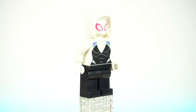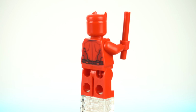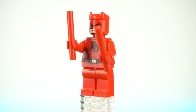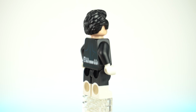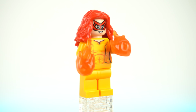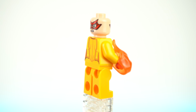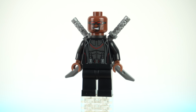Now a couple of hero minifigures who, to my knowledge, are new to this set. First time ever for a Daredevil minifigure, with the extra element on the head for the horns on his cowl helmet. The Punisher, with, as is very natural to him in the shows that I've watched at least, a beaten up secondary print. Firestar, a mutant hero who I've really never heard about. And Blade, the vampire hunter hero.